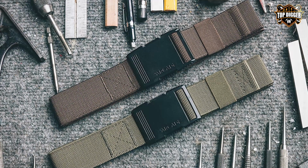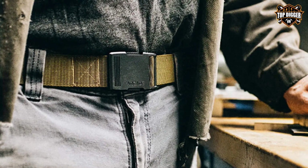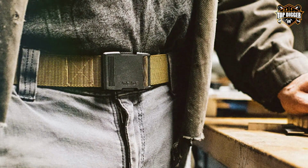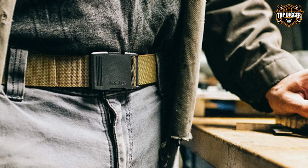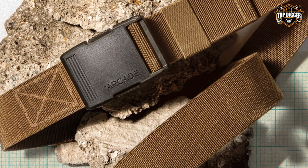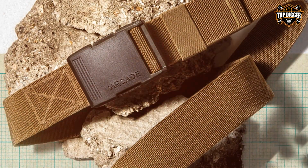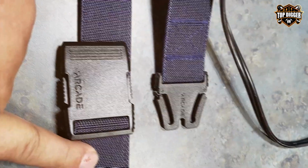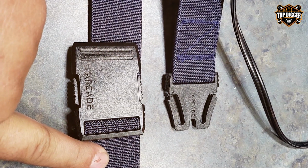Introducing the Arcade Belts Hardware Utility Belt, the perfect fusion of style, comfort, and durability. This belt is not just a fashion accessory, it's a reliable companion for those who lead an active lifestyle. The Arcade Belts Hardware Utility Belt is designed for adventure seekers and outdoor enthusiasts. Its unique design features stretchy, high-tensile materials that provide exceptional comfort and flexibility. Whether you're hiking, snowboarding, or simply running errands, this belt moves with you.